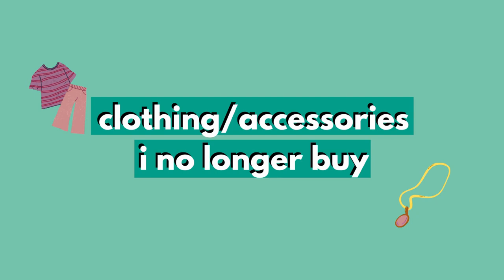Lastly is clothing and accessories. When it comes to clothing, I quit buying brand new clothing. When I have to buy something, I will buy it secondhand. The exception I have is undergarments. I also quit buying single-use, single-occasion items like costumes, a party dress, and other things like that. I will try to make a costume out of what I already have, or try to find the thing secondhand.